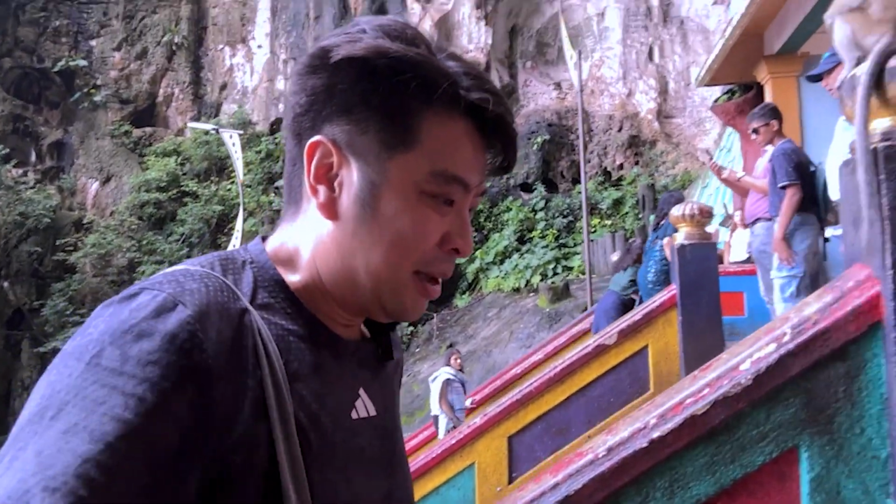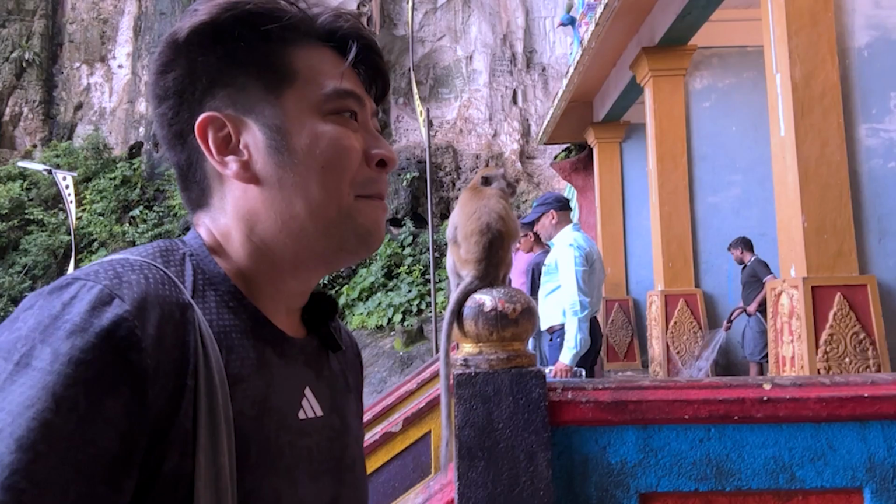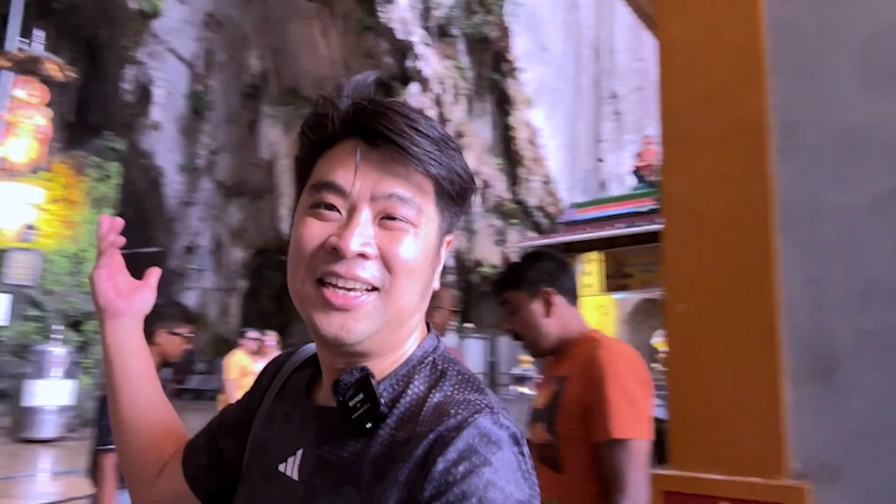And I am finishing my final step. And here we made it to one of the main caves. I tell you, I've been here many times, but every time I come up here, it still very much astounds me how grand the cave is.